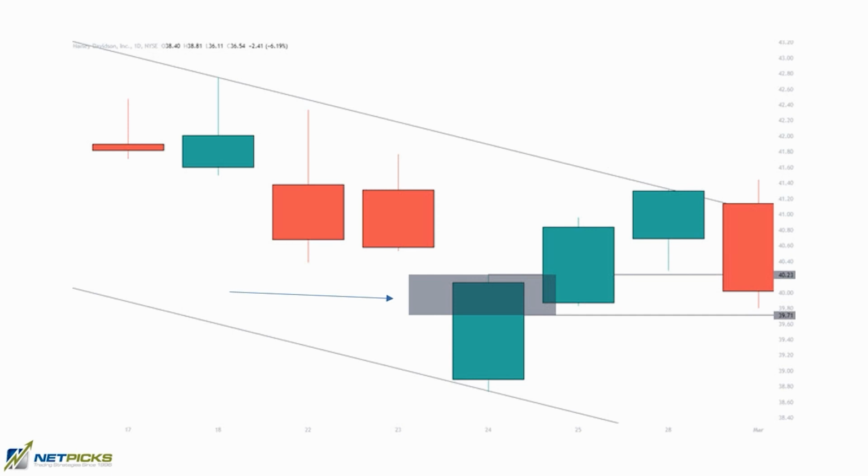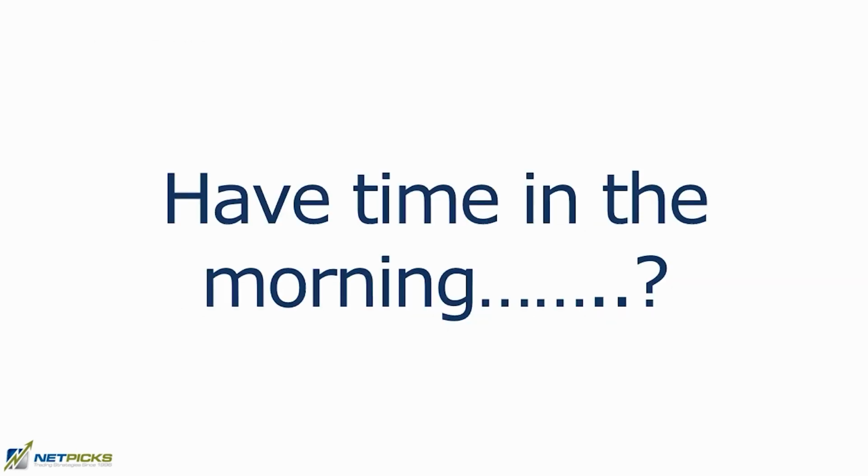So a trade entry inside the last 30 minutes with a protective stop loss at the lows, that's a potential entry for you depending on your schedule. But if you have some time in the morning, you can always look for an opening range breakout or some other technique for your entry on a lower time frame.